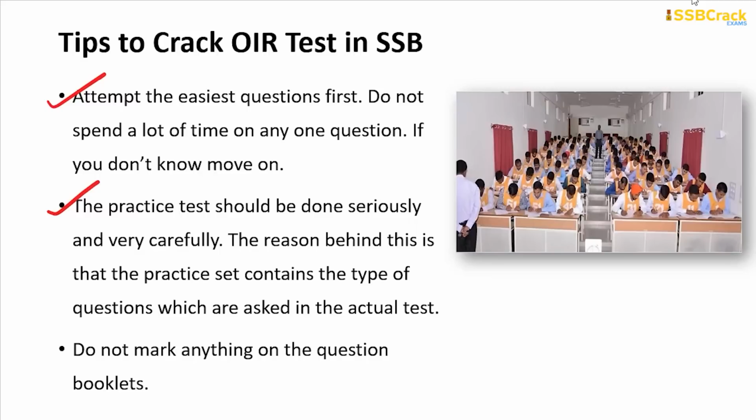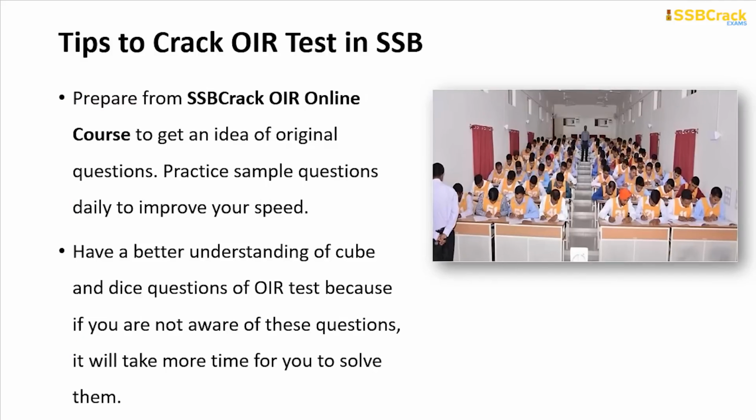Also, in case you have any doubt regarding the answer or any conflict with the answer you have and which they told, you can clarify with them and get assured. Do not mark anything on the question booklets. Also, prepare from the SSBCrack OIR online course to get an idea of original questions. Practice sample questions daily to improve your speed. Have a better understanding of cube and dice questions of the OIR test, because if you are not aware of these questions, it will take more time for you to solve them.